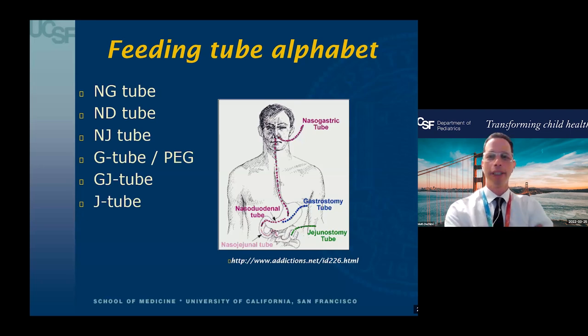So I'm going to start with just a little bit of the feeding tube alphabet, because we throw around these terms quite a bit and say, oh, this patient has an NG or this patient has a G. So just to remind us that there are mainly three letters that come up: N for nasal or nose, G for gastric, which refers to the stomach, and J for jejunal or the jejunum, which is the second part of the small intestine. So the tubes are almost entirely labeled just by where they start and where they finish.